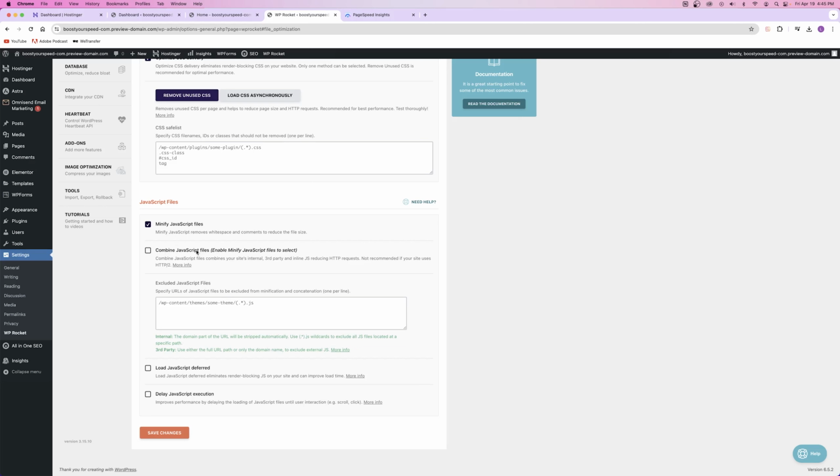We've got combining JavaScript files. So if there's a ton of them on your website and you're loading with HTTP 1.1, so they all load one at a time, if you combine all of them into one, then it's kind of the same thing as loading all of them at the same time with HTTP 2. So this is kind of a little workaround for HTTP 1 if you don't have HTTP 2, if that makes any sense. So if you combine them all, you're loading them all at the same time, even though they're individual files. So when you check this box, again, it could break things.